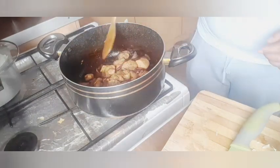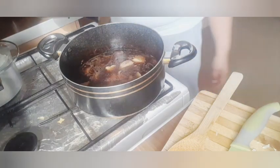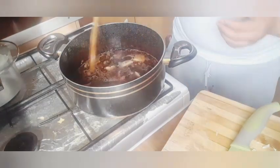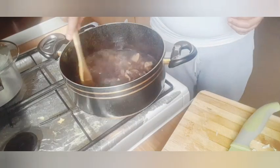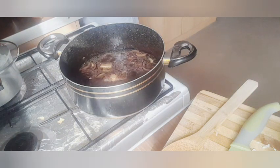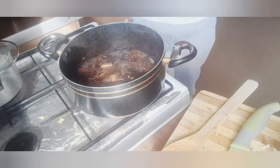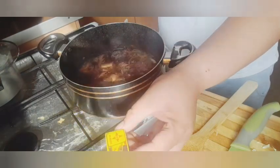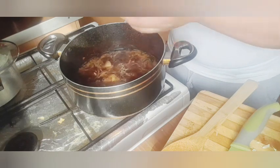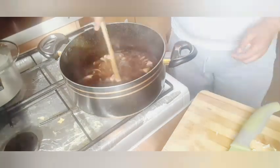The soy sauce is already boiled. We put the water, 1/2 cup only, guys. Then let it boil. Because our water is already hot, it's already boiled, guys. So we put the Maggi seasoning, guys, that you put in your pancit. Yeah, 1 cube, then wait until our cube melts.